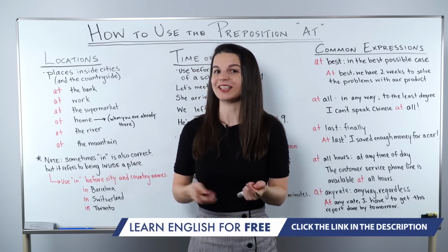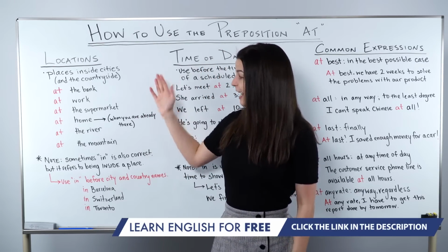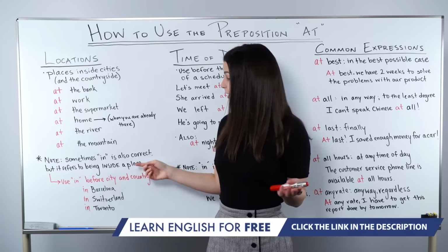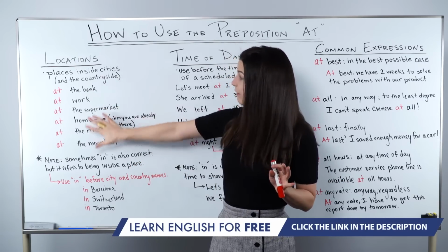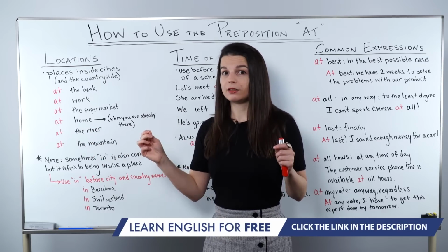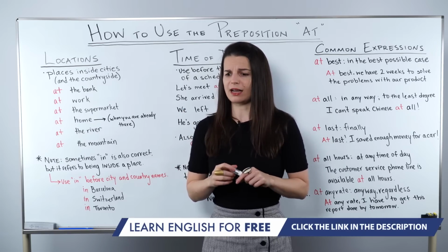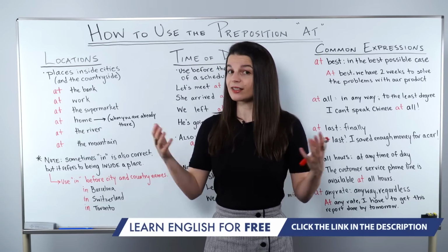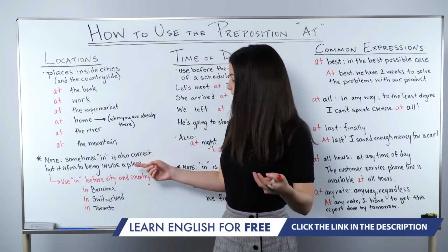So a note about at and in is that sometimes in is also correct, but it refers to being inside a place. In many of these example sentences, we absolutely can use in instead of at. A lot of questions from viewers are like, is it correct to use in or is it correct to use at? And the answer is yes, they're both correct to use in many cases. The difference is this right here.